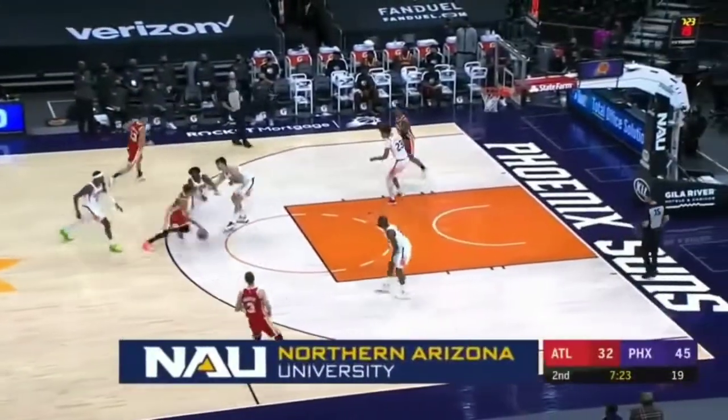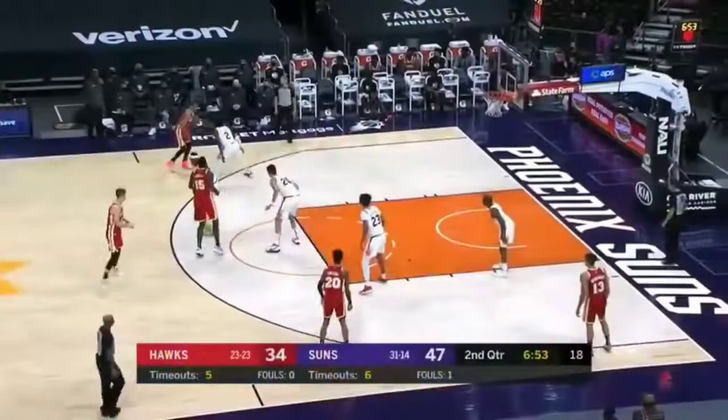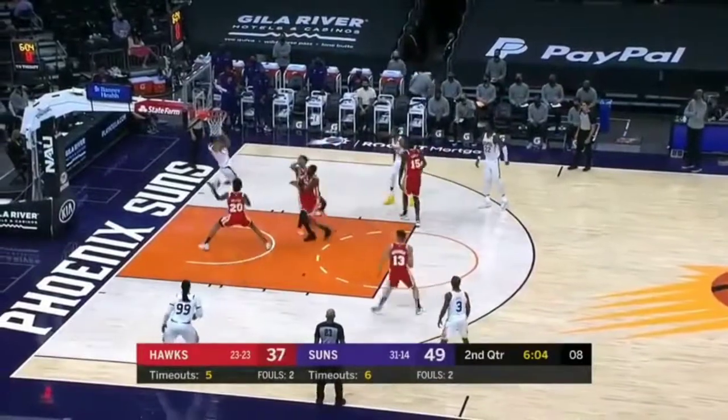Young and the Hawks trying to push the pace a little bit here. Young feeding it up top. Collins there for the finish. Points off the bench. Again, showing his ability to score. I think a lot of people thought it was all about defense. A little tennis, anyone? Number 3 in blocks.